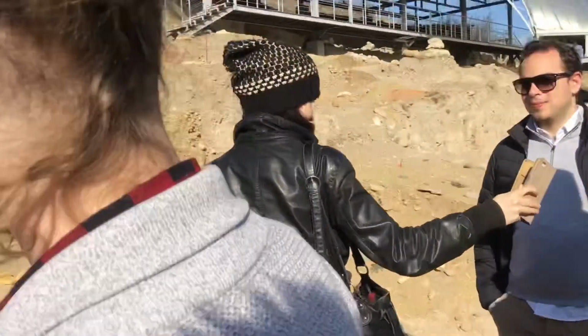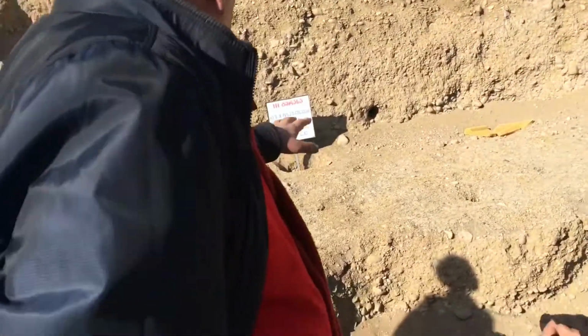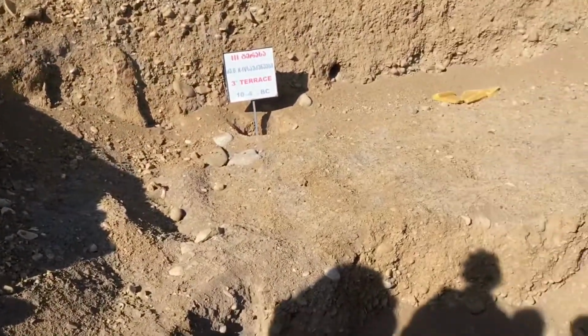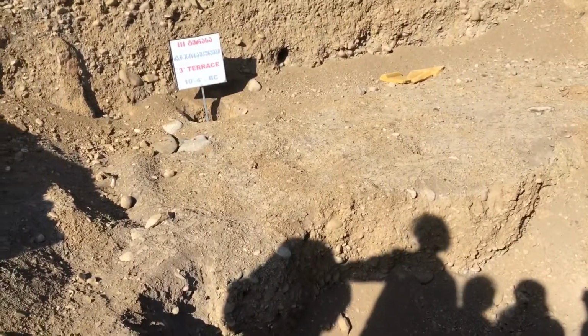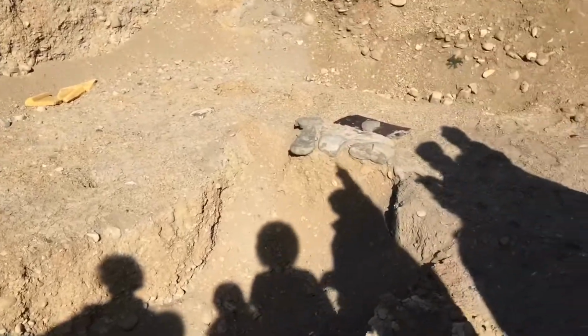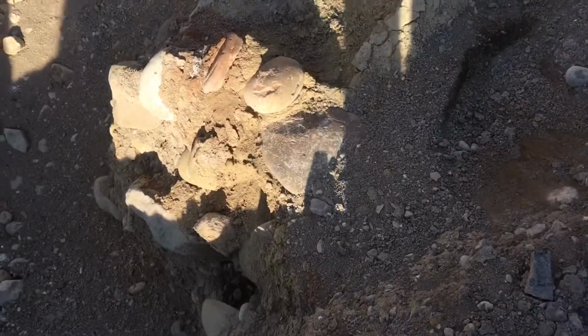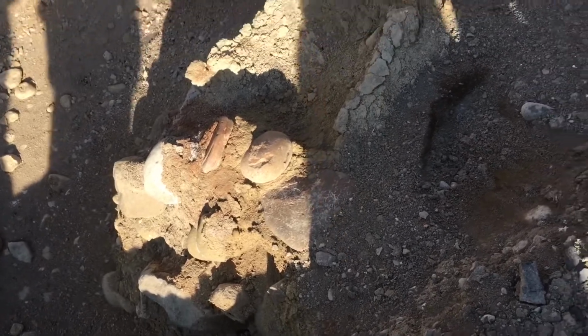This is a 10th century building, also unfortunately destroyed, because in the 10th century they decided to make a channel for water, you see here, and they destroyed everything. But there are some remains, 10th century, and they are here also.